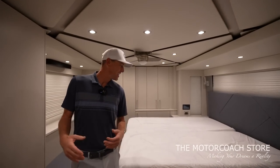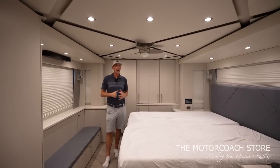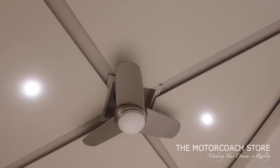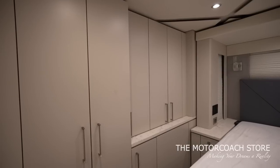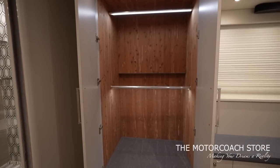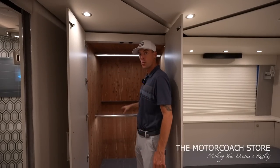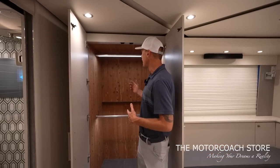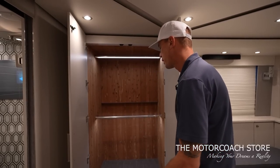And then coming back into this huge rear bedroom with that huge slide like we saw outside, you've got a lot of living space back here. The ceiling goes back to that diamond pattern with a very modern ceiling fan. So there's lots of storage in your master bedroom. You do have a king size bed, but over here we've got a huge closet, and I would bet that this is probably close to 30 inches. So with the double hanging space, probably close to 50, maybe 60 inches of hanging space with the light inside of your hanging bar to help illuminate your clothes while you're picking those out.